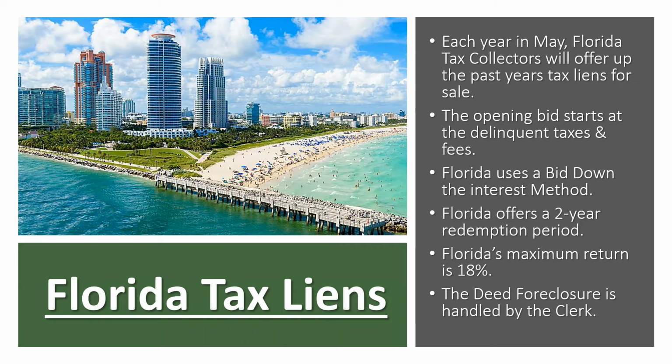Yeah, exactly. Now, in Florida, they use a bid down the interest rate method, which means that they're going to essentially start at the state maximum of 18%. And then you will actually bid down the interest rate earned on the tax lien certificate as far as the bidding process. So it would go 18%, 17.75, 17.50 until whoever's willing to accept the lowest interest rate.